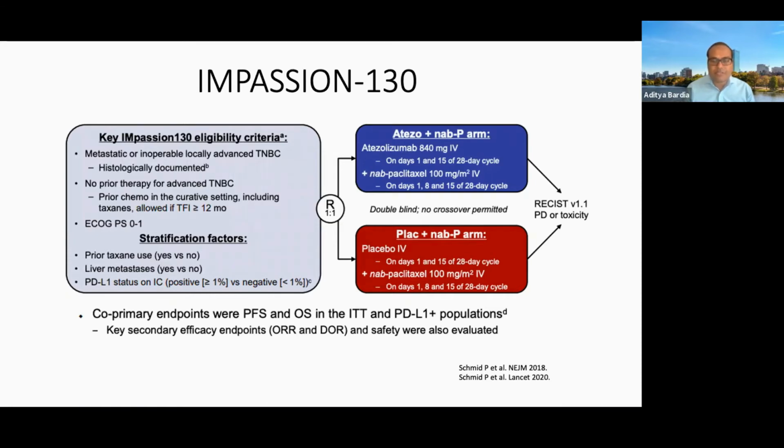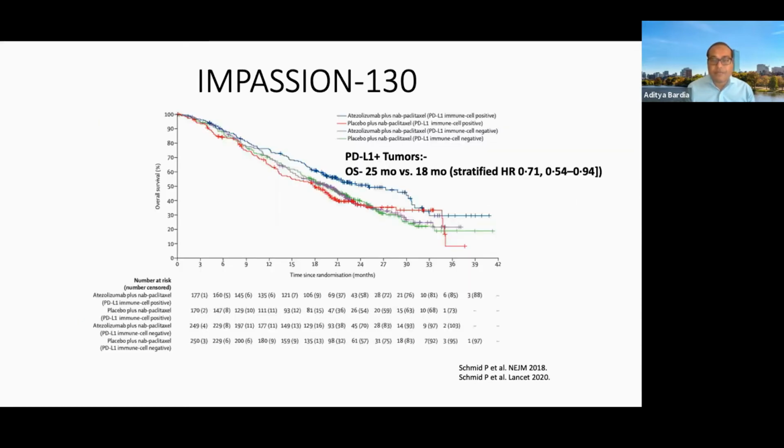Patients were randomized to receive standard chemotherapy, which was nab-paclitaxel in this clinical trial, with atezolizumab versus nab-paclitaxel plus placebo, 1:1 randomization. The primary endpoint was progression-free survival, as well as overall survival in the full population, as well as the PD-L1 subgroup. In terms of the results, this was a positive trial, particularly for the PD-L1 positive subgroups.